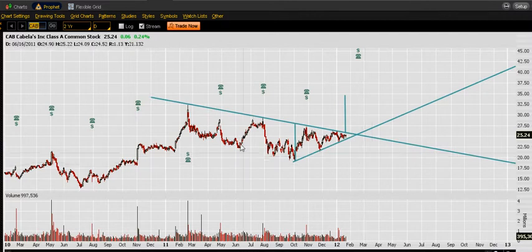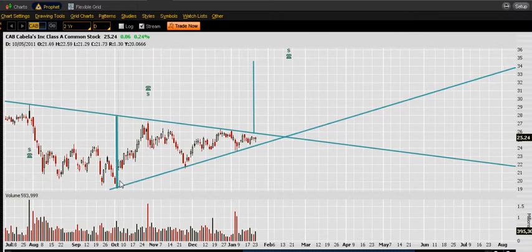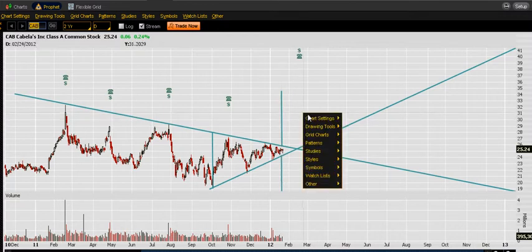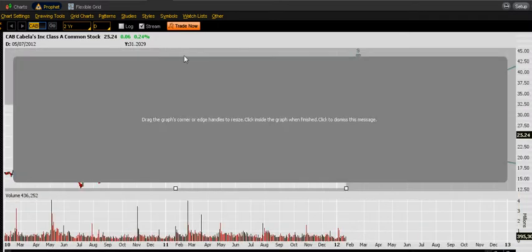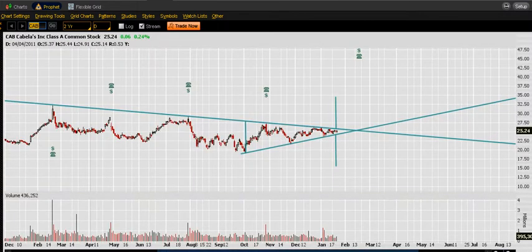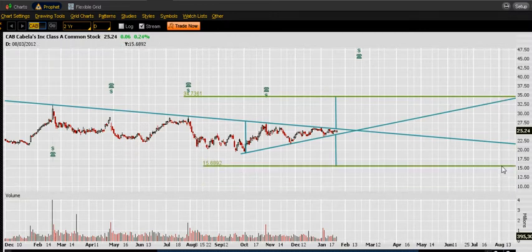So what we're looking at mainly is a symmetrical triangle formation right there. And it's been churning around since the October bottom, like much of the market has. I like this formation a lot because it's about three to four months long, and it's very wide. That means that the price targets are very far away from the actual price at the current time. So if I resize this graph, this stock is giving us price targets of about $35 on the upside and about $15 on the downside.